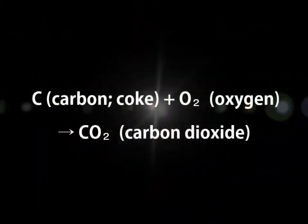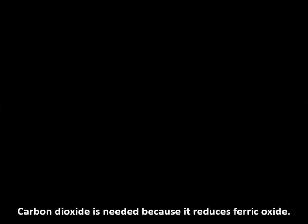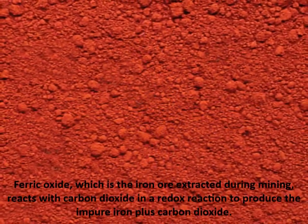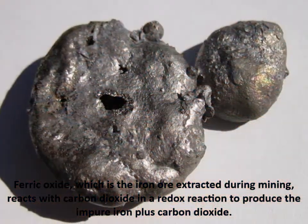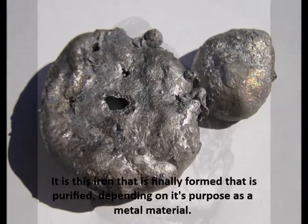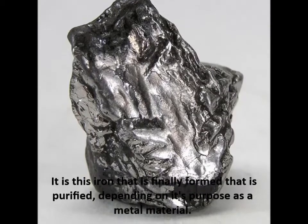First, carbon dioxide is produced by the combination of carbon and oxygen. Carbon dioxide is needed because it reduces ferric oxide. Ferric oxide, which is the iron ore extracted during mining, reacts with carbon dioxide in a redox reaction to produce the impure iron plus carbon dioxide. It is this iron that is finally formed that is purified depending on its purpose as a metal material.